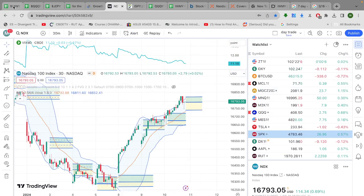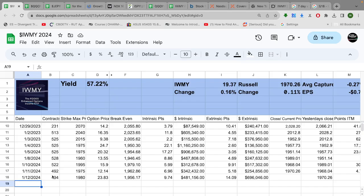All right, let's look at this last one. I'll let you guys go. IWMY. These guys did do a 2-day option. These don't expire till Friday. They sold 494 at the 1980 level for $23.83. So 1980 less 23.83 is 1956.17. We're looking for a close somewhere between these two prices, preferably as close to 1980 as possible, if not above. They're going for 9 points of intrinsic and 14 points of time value. That's triple the time value they had the day before, and 35% more than this day, and triple this day, and quadruple this day.